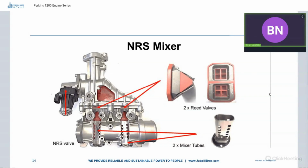You open up the NRS, take it apart as two parts, taking out these mounting bolts. Inside here, we'll see two reed valves. Reed valves are one-way valves to let the exhaust get in, but will not let the oxygen go the other way, okay? One-way valves. We have two of these reed valves. So you need to clean up the reed valves, the mixer tubes, and especially the mechanical mechanism which is driven by the electric valve, which we call EGR. That's how we do the cleaning, just in case you need it.